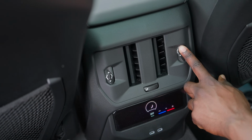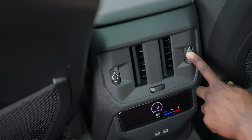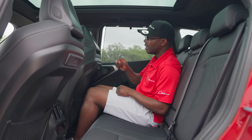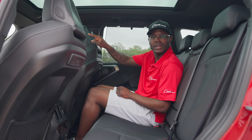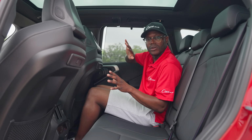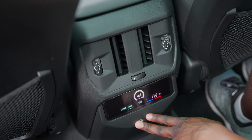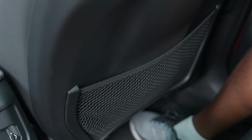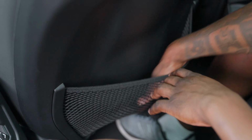Down here, the nice thing is you can control your own aircon. It can be cold here or cool in the back, and it can be piping hot in the front. Everybody does their own temperatures. That's a really cool factor. There's two USB-C ports as well, so no fighting with the kids. Straightforward net here for a bit of storage.